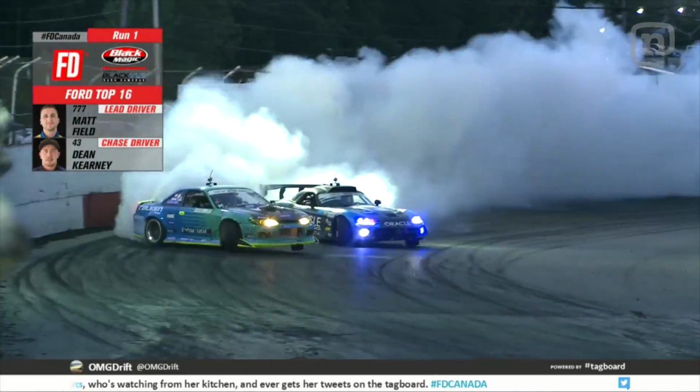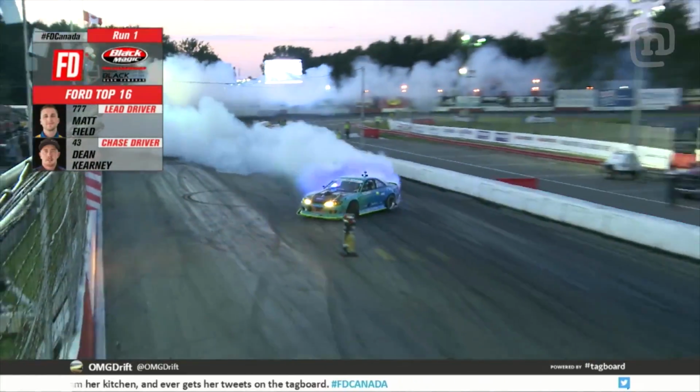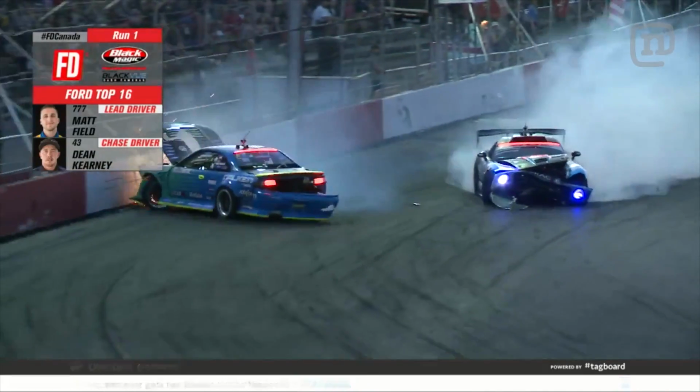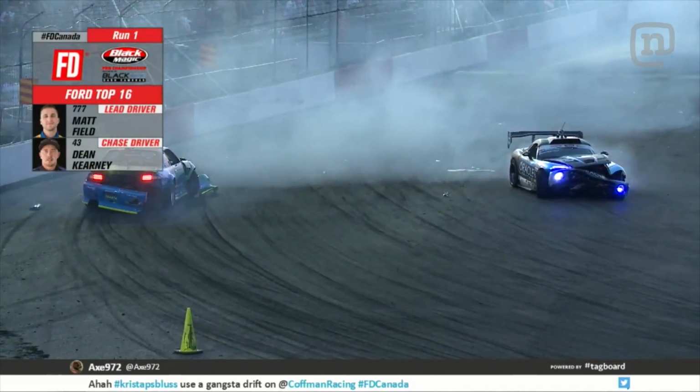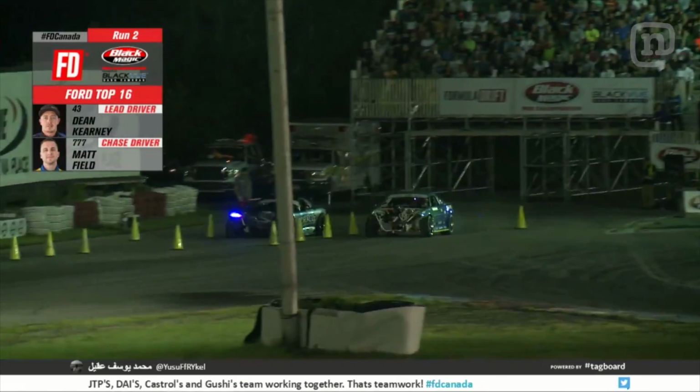As Field throwing down a cloud of smoke. Nice job. Transition, big angle there. Dean gets in the back. Oh my goodness, that was a hard hit. With Field out front, and now Dean's out front.